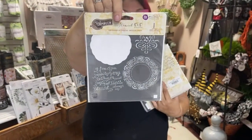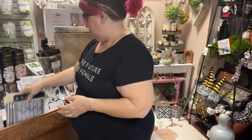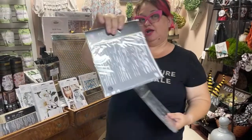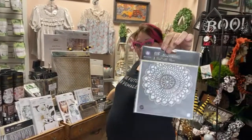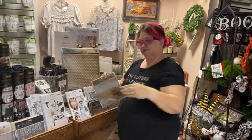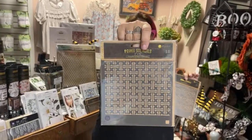These are by Finnabair, by Prima, and these are fantastic. Especially this one, it's like a doily stencil. We have wood grain. Talk about a doily, this one's fabulous. And then check these out. Those are interesting.